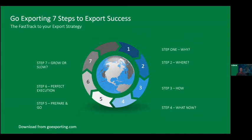The next one is where, which is one of the big things for most people. Where do you start? Which countries do you go to? Which are going to be the best opportunities for you and your business? And we go through in a detailed way how you can work out the best places to go.